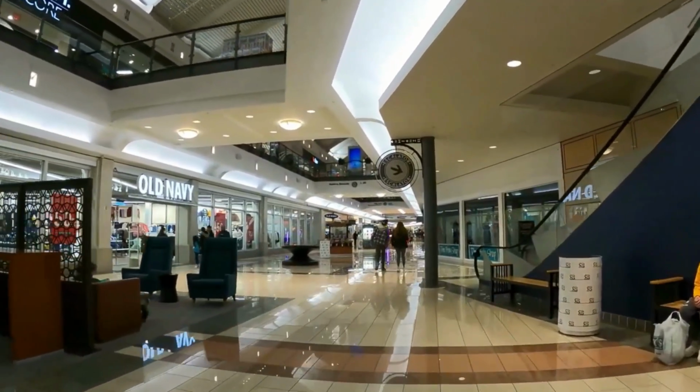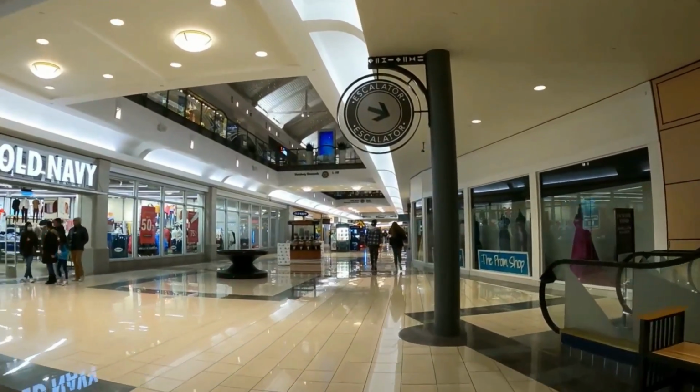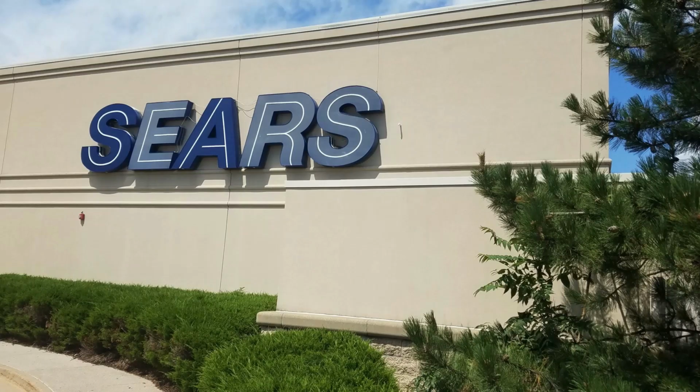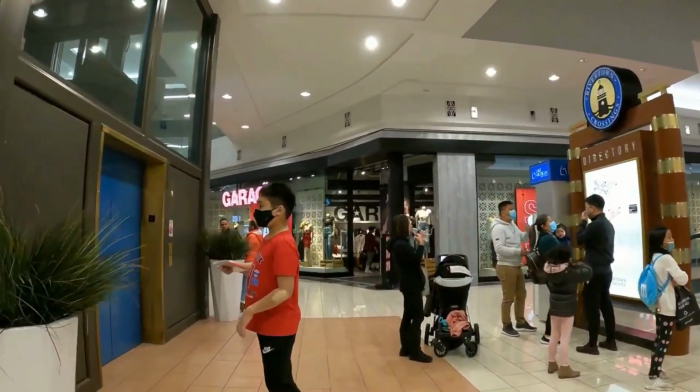Most of the little stores are pretty stable there, and the anchor stores are doing pretty good, especially for the time being. Even if it's just half the store and the other half where Sears used to be is pretty much a dead zone, it's still pretty alright. But again, there's not really much to do other than just shopping.